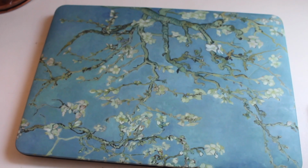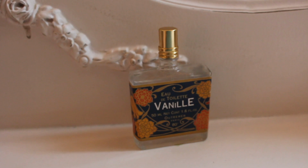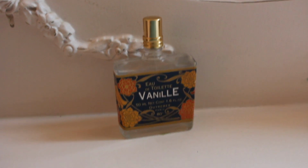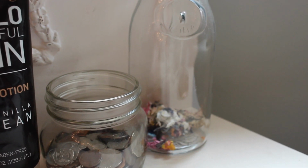Over on my vanity, I have my laptop. My laptop case is Almond Blossoms by Van Gogh. It's really cliche, but I got it on Amazon. If you've been following me, you know this is what I smell like because I wear it every single day. I also have vanilla lotion, my coin jar, and a vase that's full of paint scraps.